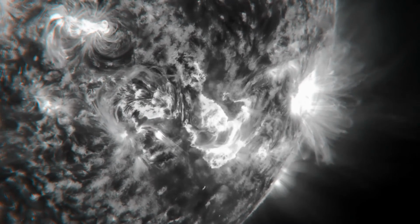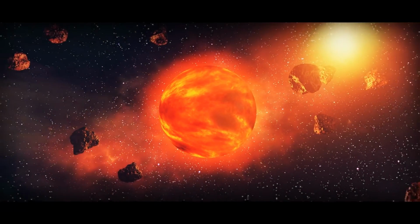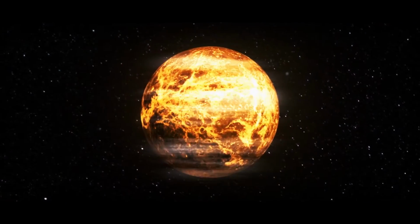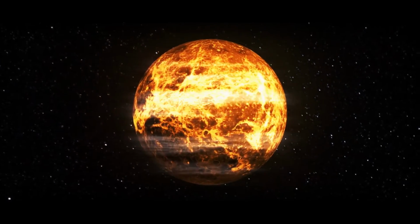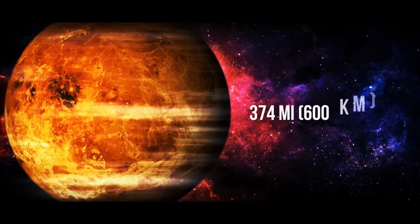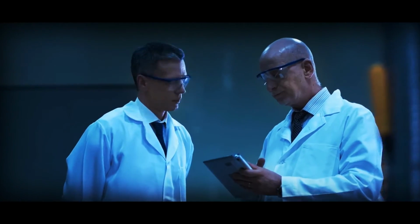Well, stay sharp, Brightsiders. Venus has exceptionally high temperatures, hot enough to melt lead. It's the hottest planet in our solar system, with a high-pressure environment and super strong winds. The winds there are 50 times faster than the planet's rotation. It's getting stronger over time, and scientists don't know why.